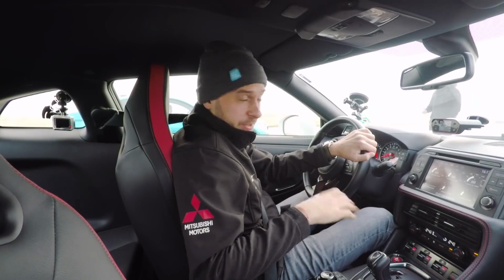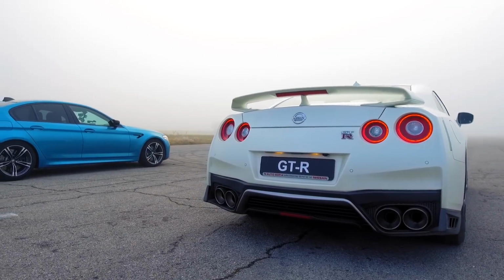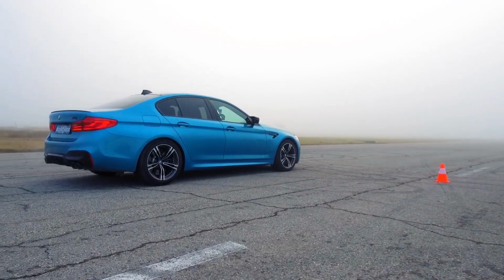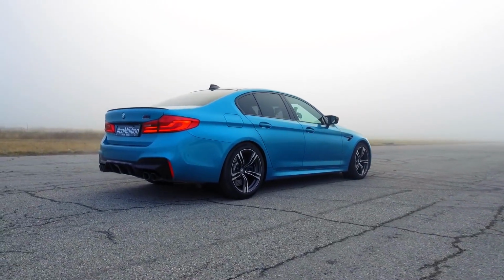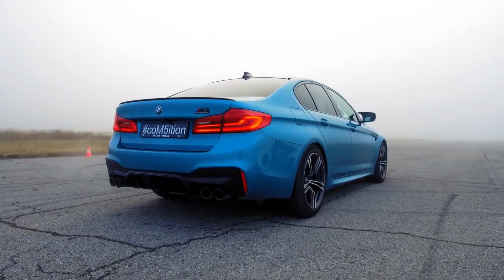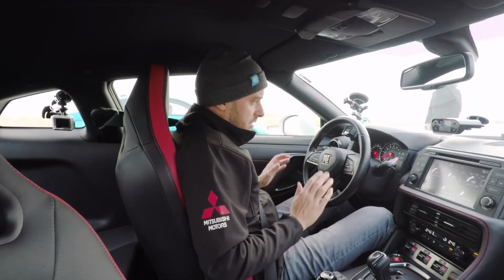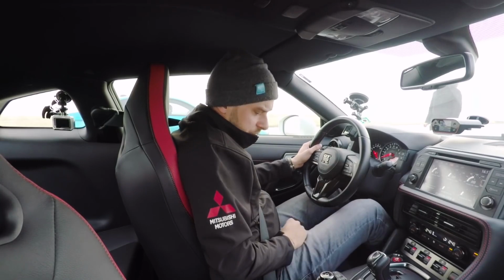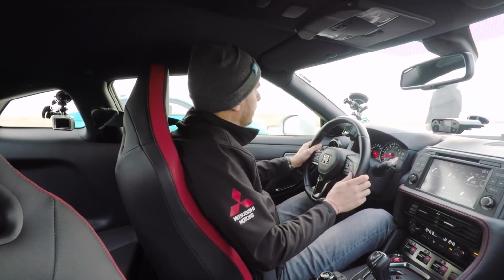We have really no idea which one will win. The official car data were measured with summer tires, now we have winter tires on them. The competition wheels are an inch smaller than the standard ones. The M5 does 0 to 100 in 3.3 seconds, the GT-R gets 2.8 seconds, so I have no idea. Let's go without launch control and with the racebox on.